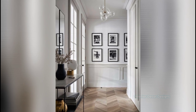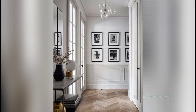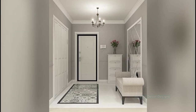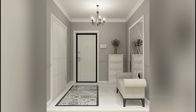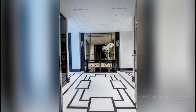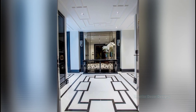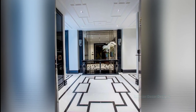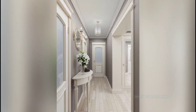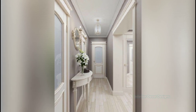How they reflect you depends on the size of your hallway and your style, of course. You are not going to squeeze a console table into a 3-foot wide hallway, and you are probably going to need more than a few 8x10 pictures if you have a long hallway that's 5 feet wide. As with any design, you have to consider scale and function along with style. In this video, you will find great hallway decorating ideas to get inspired.